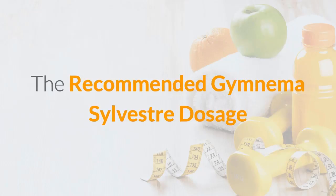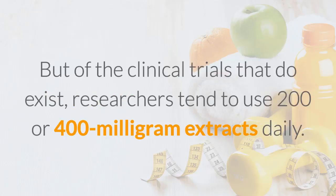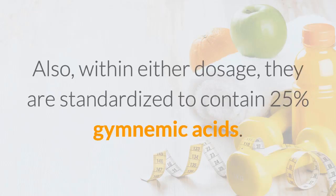The recommended Gymnema Sylvestre dosage. Because this plant has such a long and rich history, how much of the leaf they chewed isn't necessarily clear. But of the clinical trials that do exist, researchers tend to use 200 or 400 milligram extracts daily. Also, within either dosage, they are standardized to contain 25% gymnemic acids.